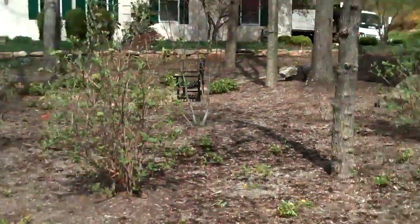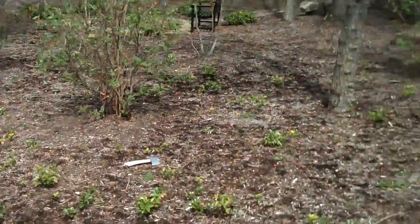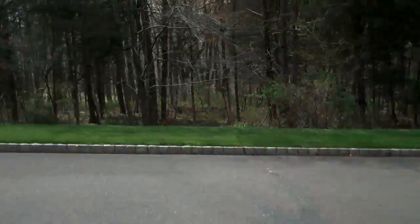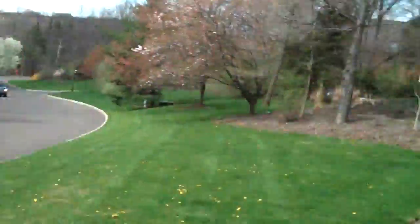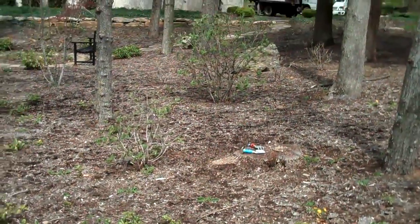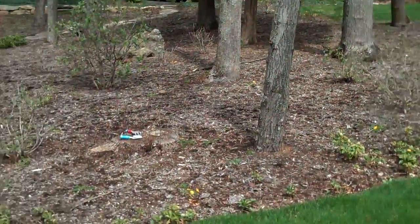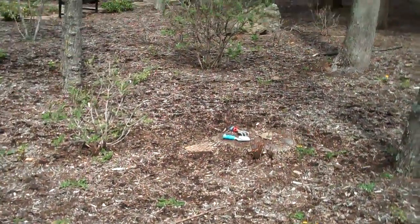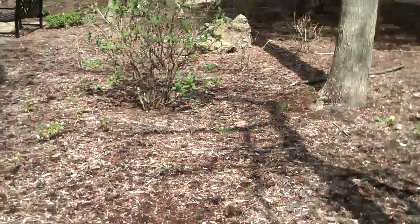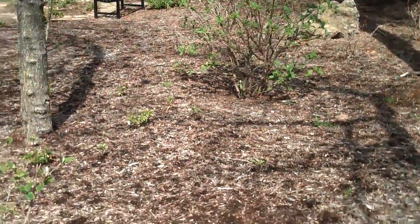The way this was set up was to give it a naturalistic setting to go around with the context. You can see the trees in the background. But at this point, the bed looks really bare, and there's a lot of dead plants in here due to deer browsing and probably some improper conditions or deficiencies in the soil.